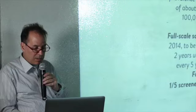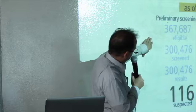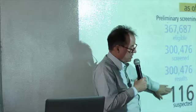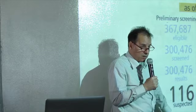As of February this year, the first round is basically completed. There are 116 who they suspect of having cancer, and generally, after they have an operation to check, almost all of them are shown to have cancer, so it's up to 101 confirmed cases. And then in the second round, which is about 60% completed, 51 suspected cases and 16 confirmed cases.